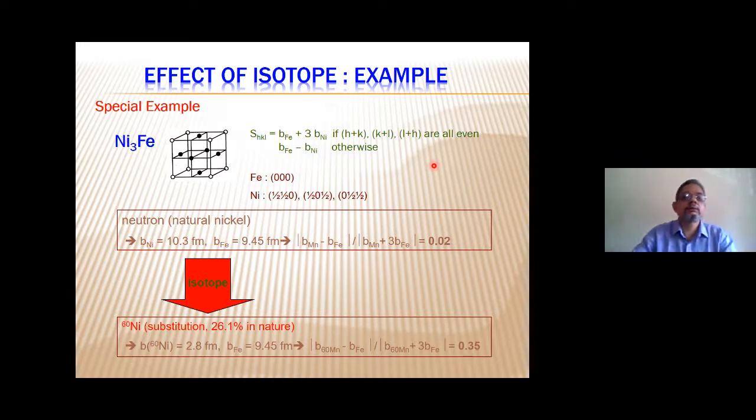Yes, sir. The other case is, for example, nickel. This is a compound Ni3Fe. Here you can see the scattering cross section for natural nickel is given by 1 BFe plus 3 BNi. And this is how the actual scattering cross section looks. With natural nickel, BNi is 10.3 femtometers and BFe is 9.55, and the difference given by this is about 0.02.